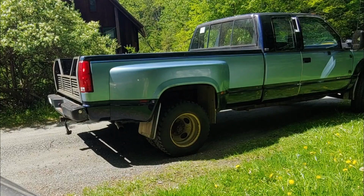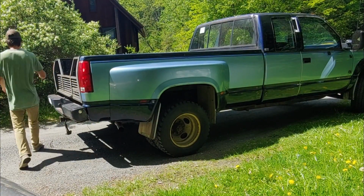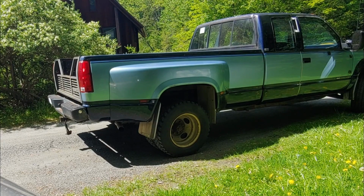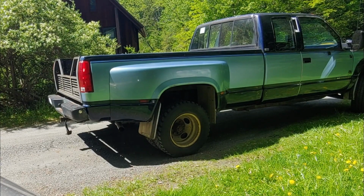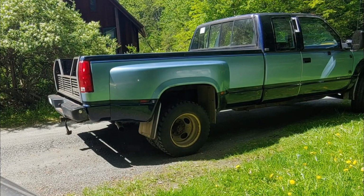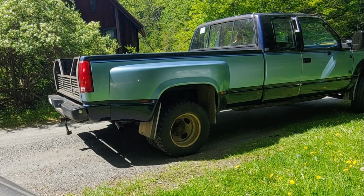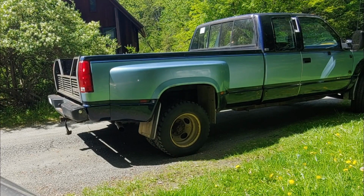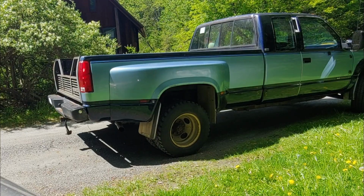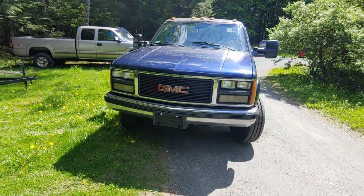So this truck has an aftermarket exhaust on it. I'll go ahead and rev it up for you so you can hear. I'm not sure how your angle is. She sounds pretty mean. Anyway, that's going to be it for this video.